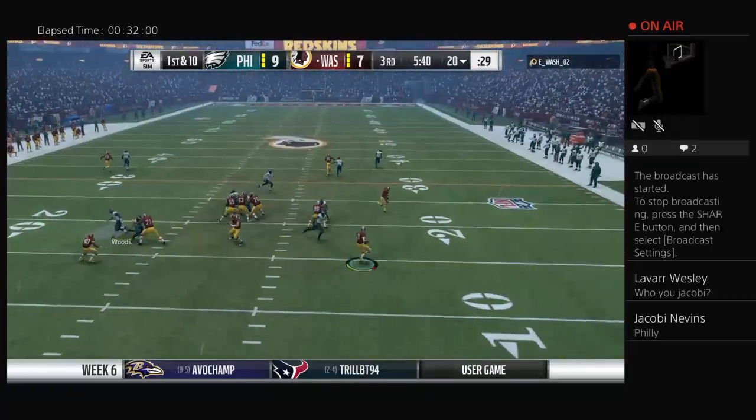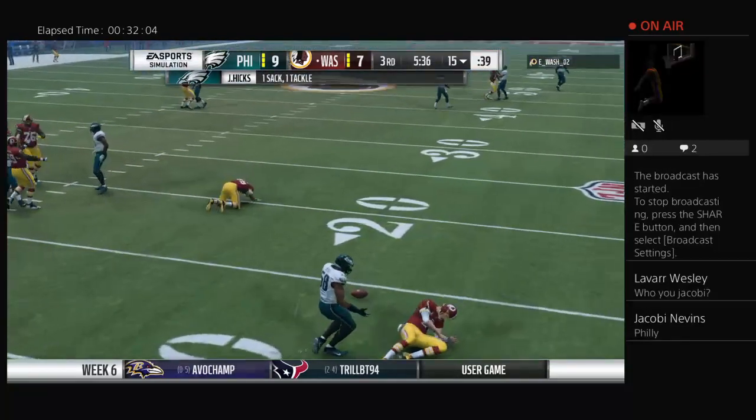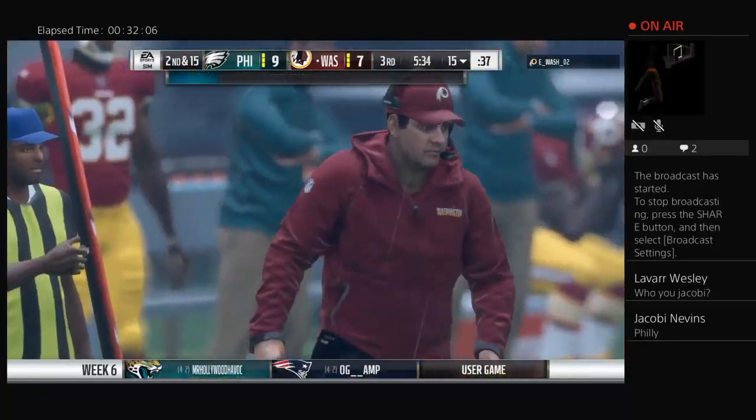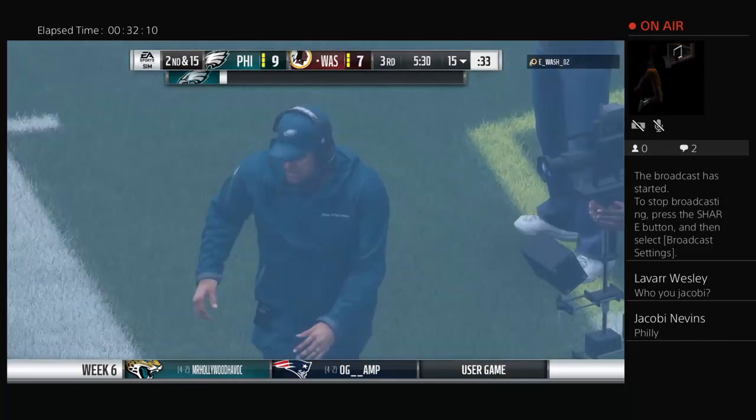Try to shake off the interception. He'll look to throw. Blitz coming, and down he goes. Jordan Hicks. Tough to handle on that blitz. He gets him for a loss of 5.